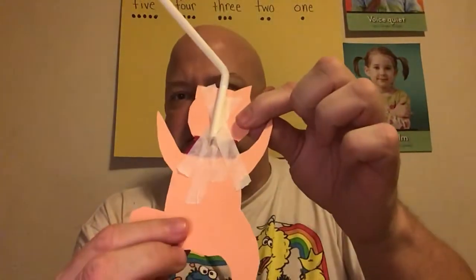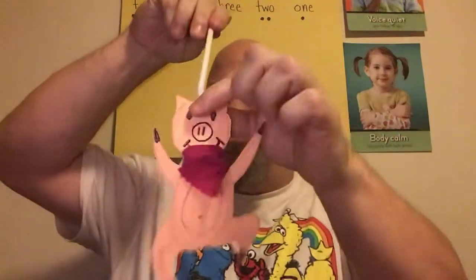Again, just use my tape. You might need a lot for this because he's going to bounce a lot, so it might take a little trial and error and problem solving to kind of get the tape in the right place. I'll put a couple pieces on before I show you again. Okay. I just kind of did an X in the back. So I can kind of hold him up and he can dance around.